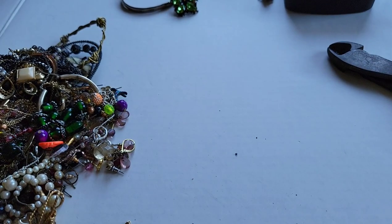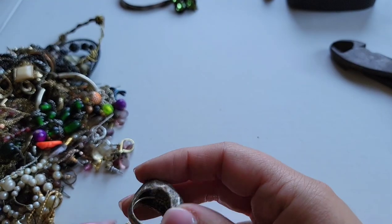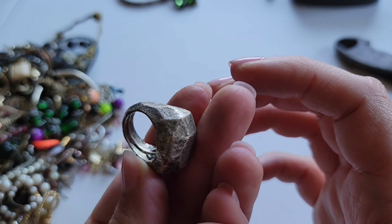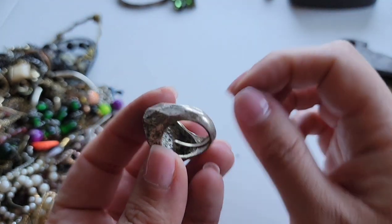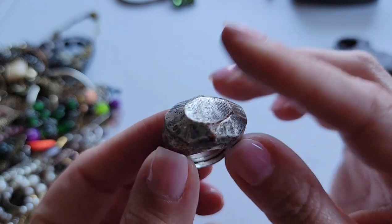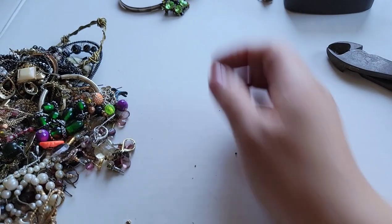Oh, thank you. I'm excited. I'm glad that we're finding some really special pieces. So this is like a hammered ring. I don't think it's silver, but I could just test it out for giggles.